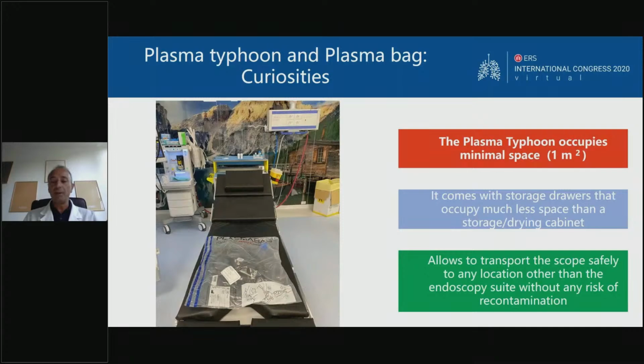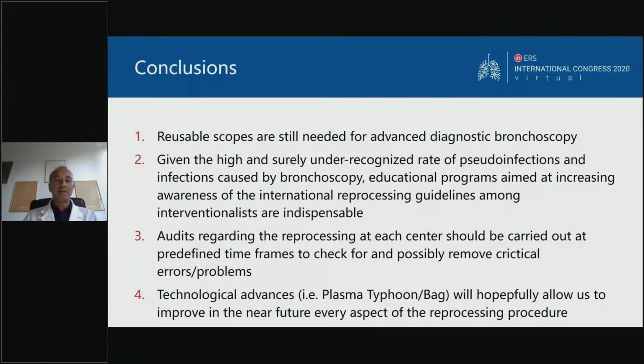So the conclusions: reusable scopes are still needed for advanced diagnostic bronchoscopy. Given the high and surely unrecognized rate of pseudo-infections and infections caused by bronchoscopy, educational programs aimed at increasing awareness of the international reprocessing guidelines among interventionalists are indispensable. Audits regarding the reprocessing at each center should be carried out at predefined time frames to check for and possibly remove critical errors and problems in the reprocessing procedures. And technological advances such as the plasma typhoon and plasma bag will hopefully allow us to improve in the near future every aspect of the reprocessing procedures, eliminating the manual aspect and trying to automate and make safer every aspect of the reprocessing procedure.